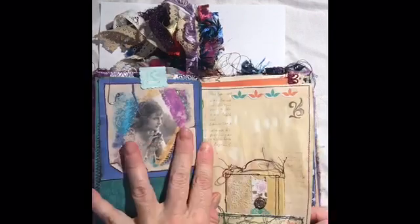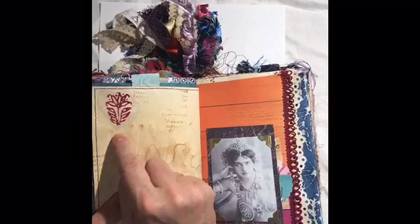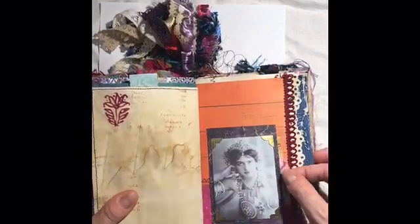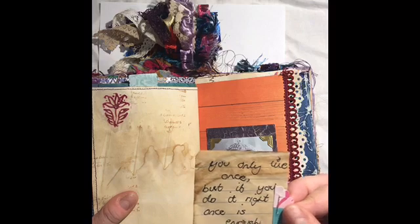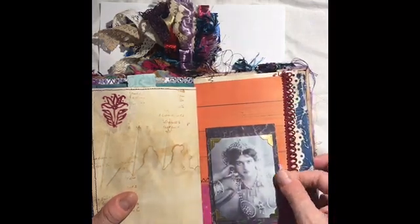Put that away, some stamping. There's another wooden stamp up there too, onto tissue paper, and then just popped onto there. And there's Matahari, looking very exotic. And I love this Mae West quote, you only live once, but if you do it right, once is enough. So I'll just tuck that in there so it just peeks out.